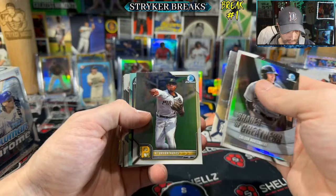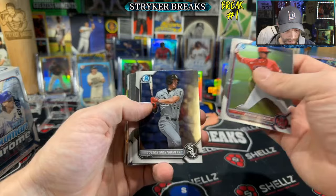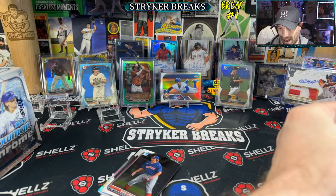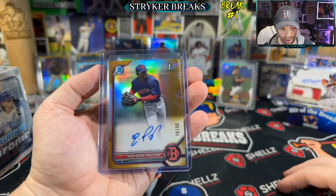Tovar. That is to 125. Vapor. Is our auto gold? I'm going to get two gold autos in one break. It is. It's a first true gold to 50. Edison Paulino for Boston. Going to Ryan. He's a youngin. That's just a man. Two Red Sox first autos on the stage already.